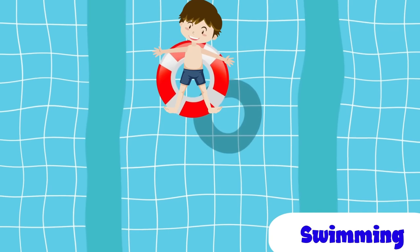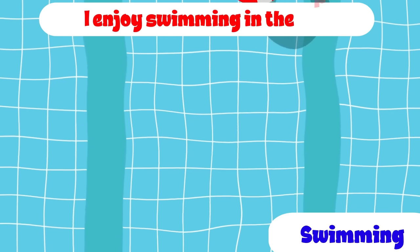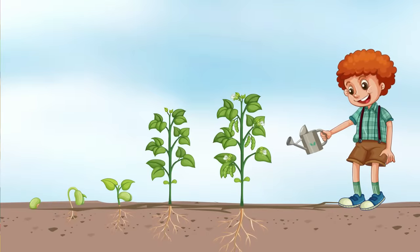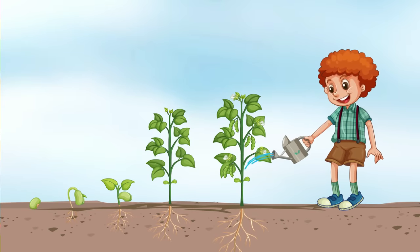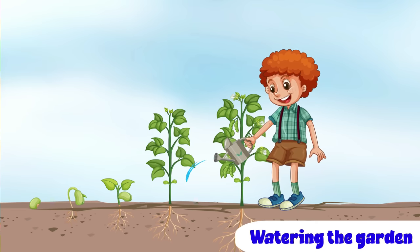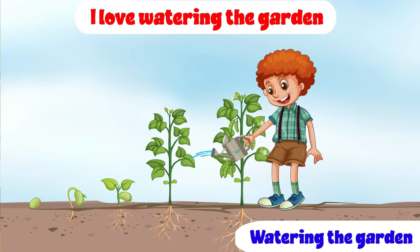Swimming. I enjoy swimming in the pool. Watching the garden. I love watching the garden.